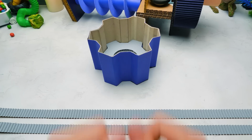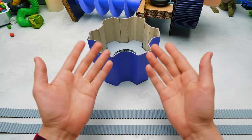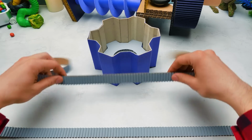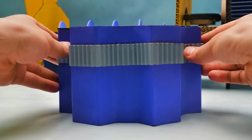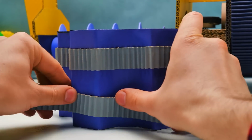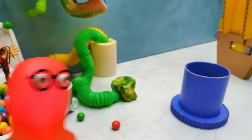Yeah, like get tangled in a piece of corrugated cardboard! Speaking of which, this strip goes right here. We're gonna need one more piece like that. Here we go. Yeah, that's a lot of pieces.